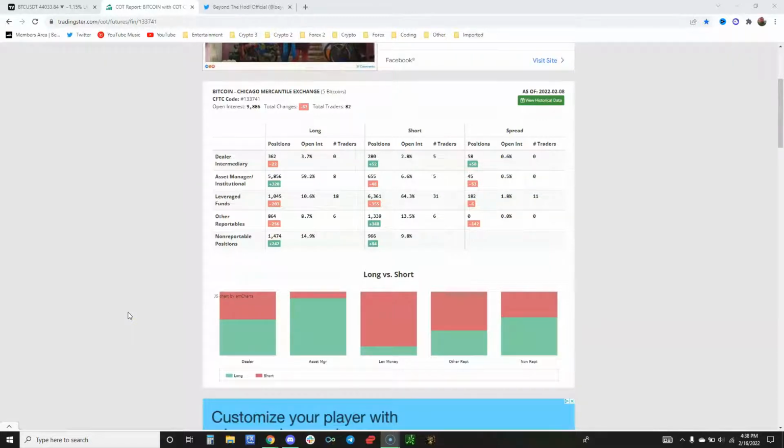As always, we're going to take a look at the COT asset managers to see what they've been up to for this past week. Then we'll move on to some volume profile and price action analysis to give you guys the levels for our USDT bias indicator and what we think is going to happen next in the market. So with that being said, let's get started.